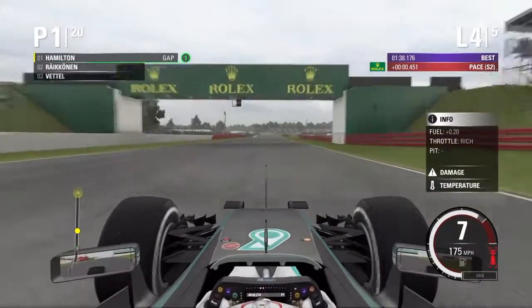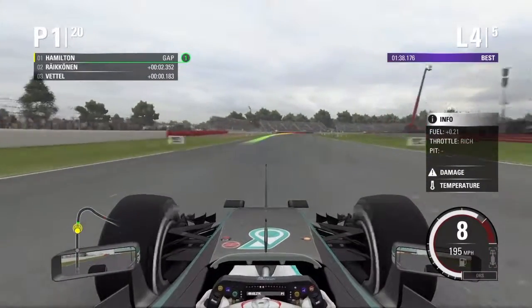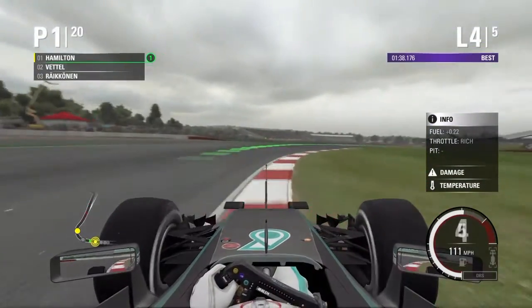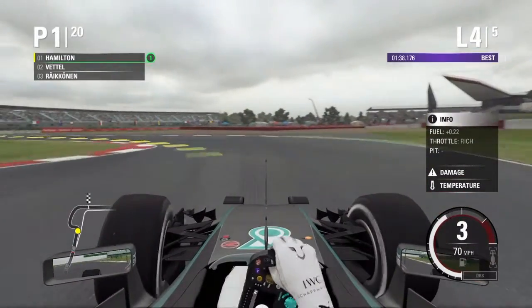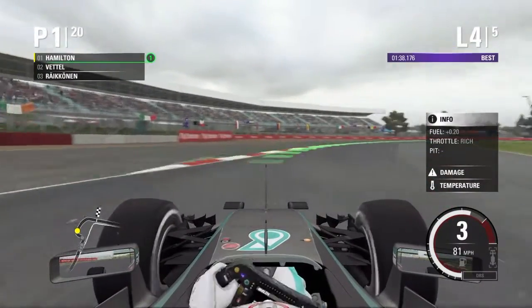Still Kimi Räikkönen in second place. 2.3 seconds in front of Kimi Räikkönen. Now it's Sebastian Vettel in second. The Ferraris are battling it out with each other. Who do you think will finish second? Will it be Sebastian Vettel, or will it be Kimi Räikkönen?